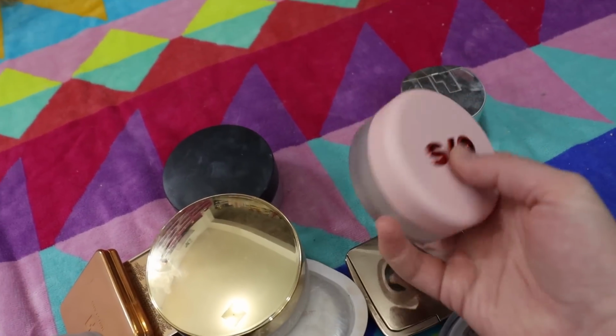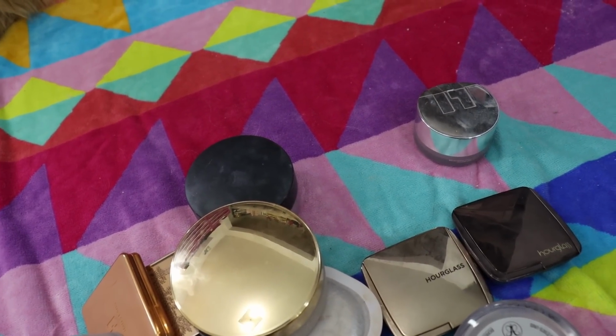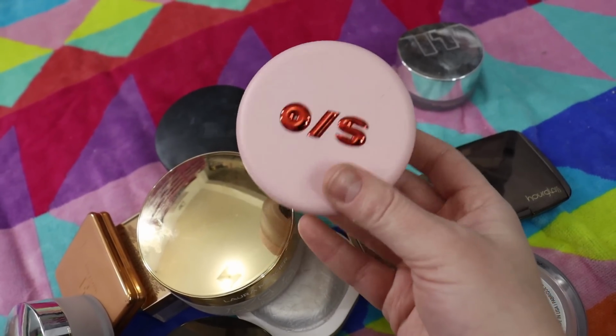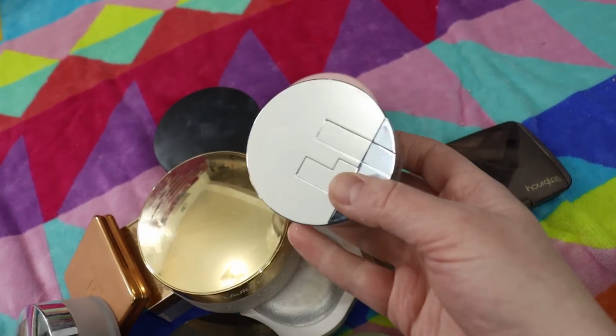And then the OS One Size powder in translucent here. I think this is the second one of these over the years that I've used up. This is a beautiful setting powder. I can see myself repurchasing this again for I think the 3rd time too. That's a good one. House Labs powder.